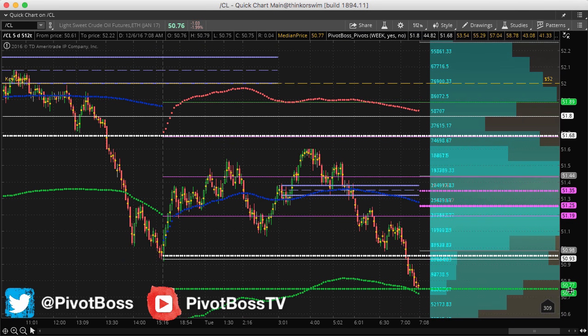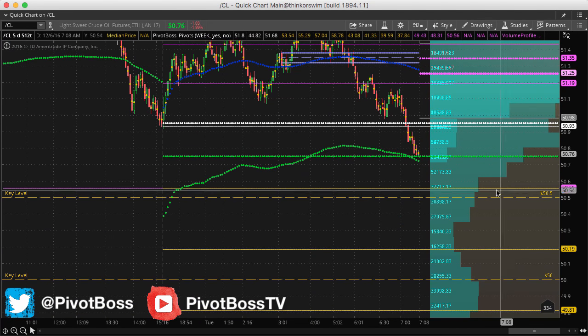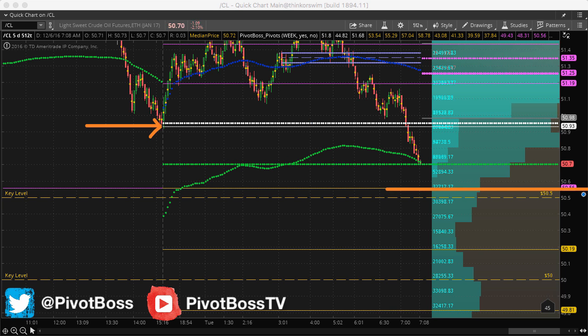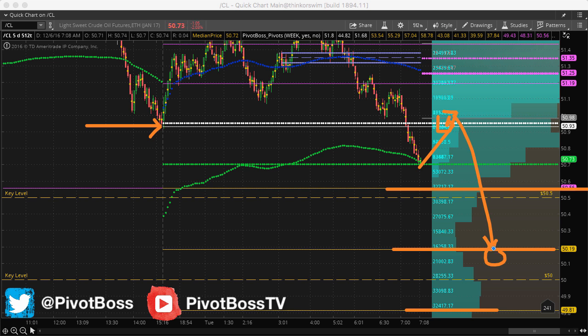If we're going to see expansion from this range to the downside, then we have extended targets, right? So this is our PivotBoss pivots, the previous session's low. This is our 25% target. That's our 50% target. Here's our 75% of the previous session's range. So right now, pullbacks into 50.93 or thereabouts, 51s could be a selling opportunity for a continuation downward, perhaps into 50.19 and 50.